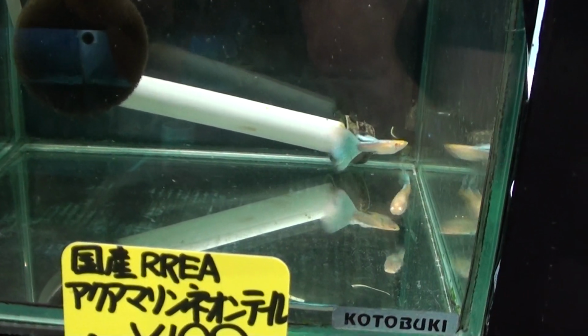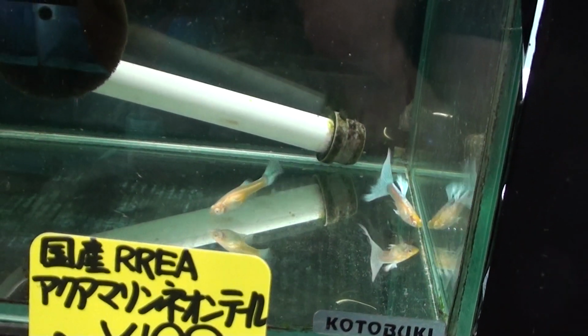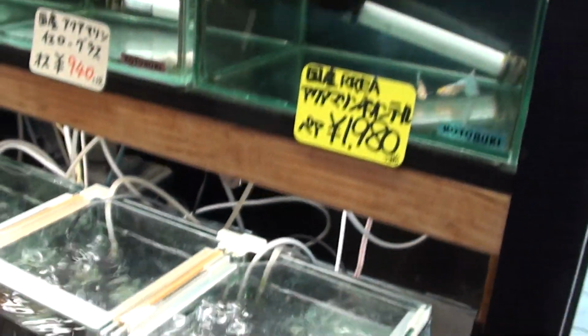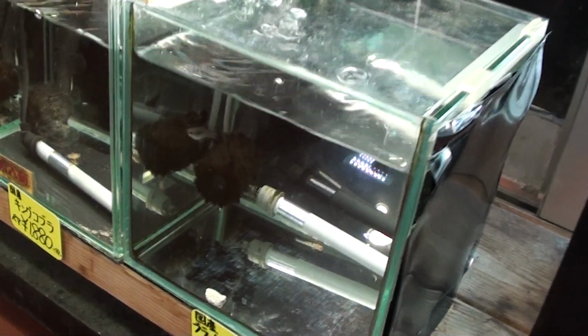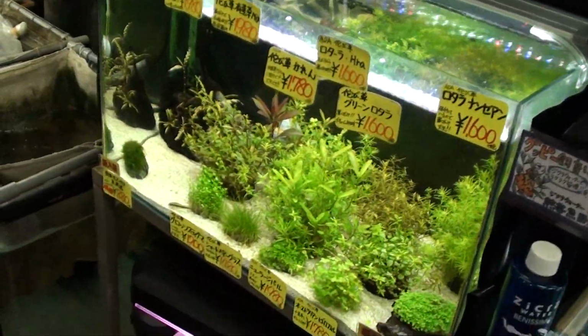There's a male and a female right here. Male, maybe two. Male and a female, yeah. Breeding pair. Some nice looking ones down here. Those are all nice guppies. Let's plant the tank.